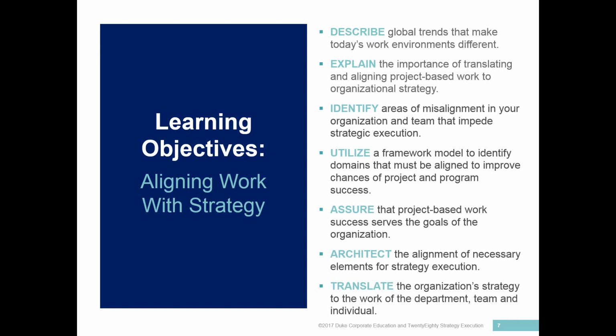Students will be able to utilize a framework to identify domains that must be aligned to improve the chances of project and program success. They will be able to assure that project-based work success serves the goals of the overall organization. They will also be able to architect the alignment of necessary elements for strategy execution. And finally, they will be able to translate the organization's strategy to the work of the department, the team, and the individual.